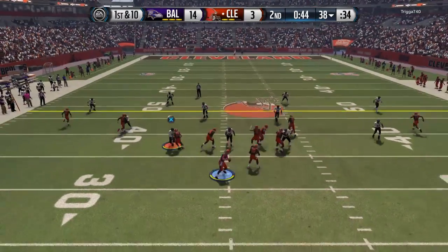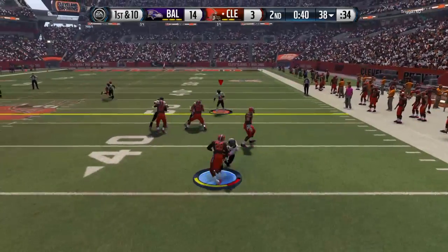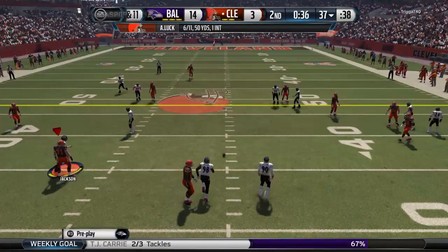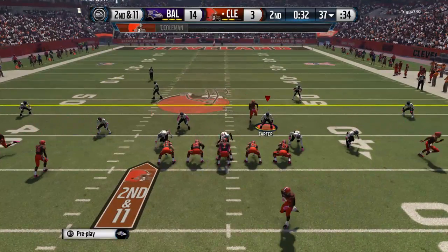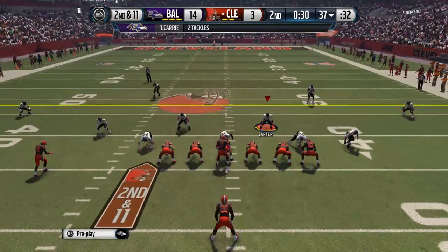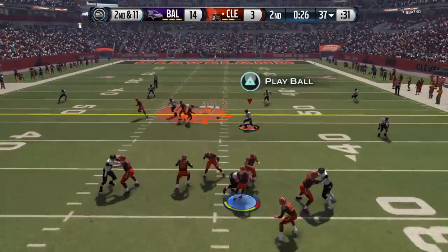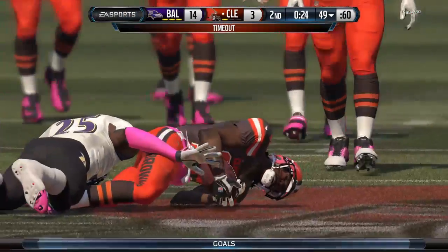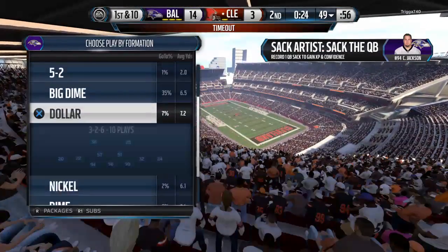The Browns take it from the 38. Coleman's out there to receive the screen pass. Can't find space, and this will be a loss of 1 on the play. Good job by the offense going the hurry-up offense. You do this to get the plays in, but also you want to conserve the timeouts. Here's Brown. The Browns elect to take a timeout here before the second down snap.